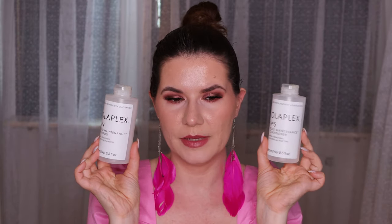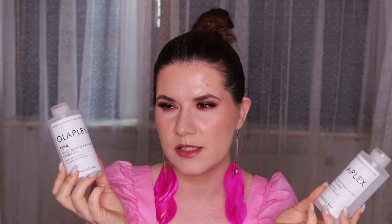Okay, Olaplex. Let's talk about Olaplex. I've used number 5 and 4, and I have all those others too. I feel bad talking about this, and the reason is because I'm not in love with this like everyone else. And I don't really know why. Maybe I do.